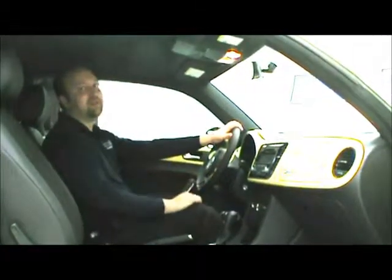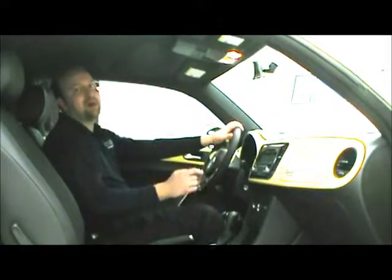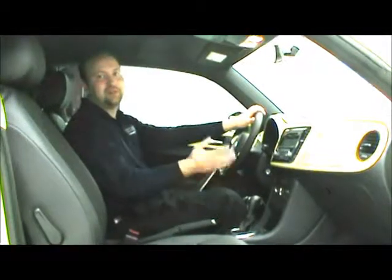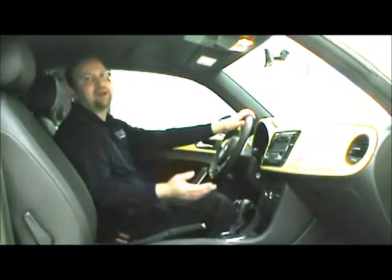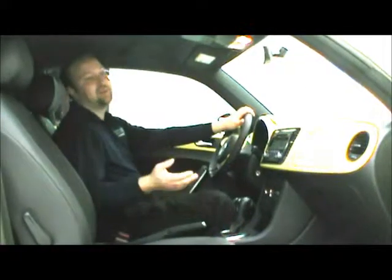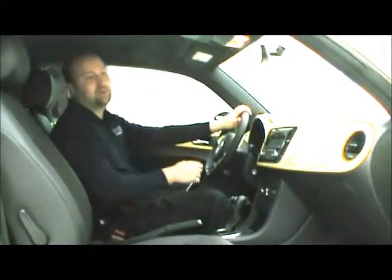First standard feature for the new Beetle, which comes in every model, is going to be the Bluetooth link. That allows you to connect your phone wirelessly to the stereo speakers of the car and make and receive all your calls completely hands-free and wirelessly. That's very convenient. It's also a lot safer when you're on the road.